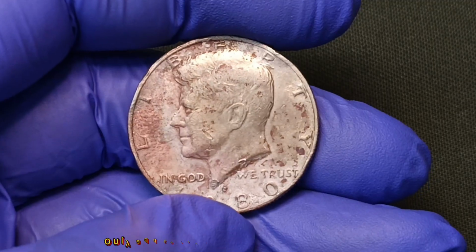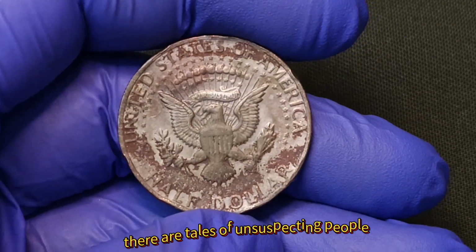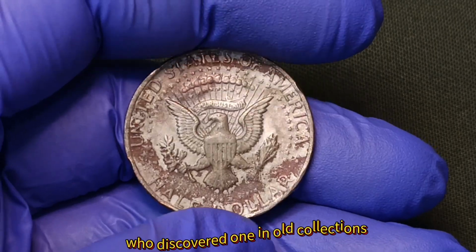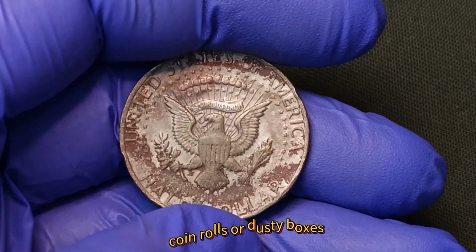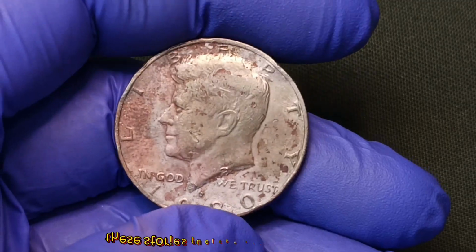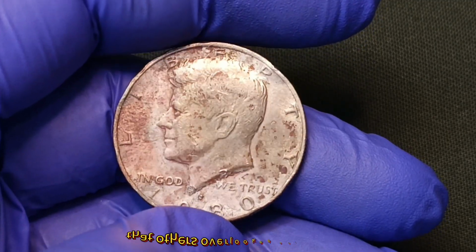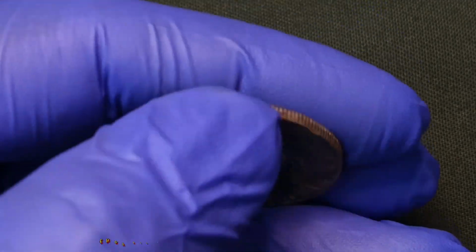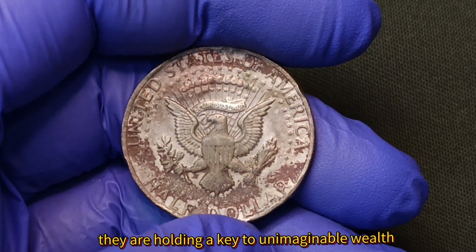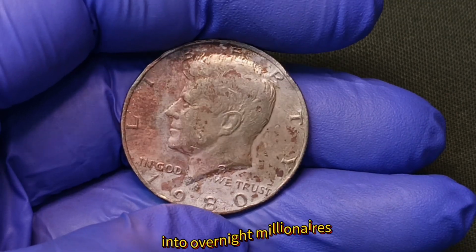Auction stories only add to the legend of the 1980 half-dollar. There are tales of unsuspecting people who discovered one in old collections, coin rolls, or dusty boxes and later sold them for life-changing sums. These stories fuel the dream that even today, someone could stumble upon a coin that others overlooked, only to realize they are holding a key to unimaginable wealth. Such moments transform everyday collectors into overnight millionaires.